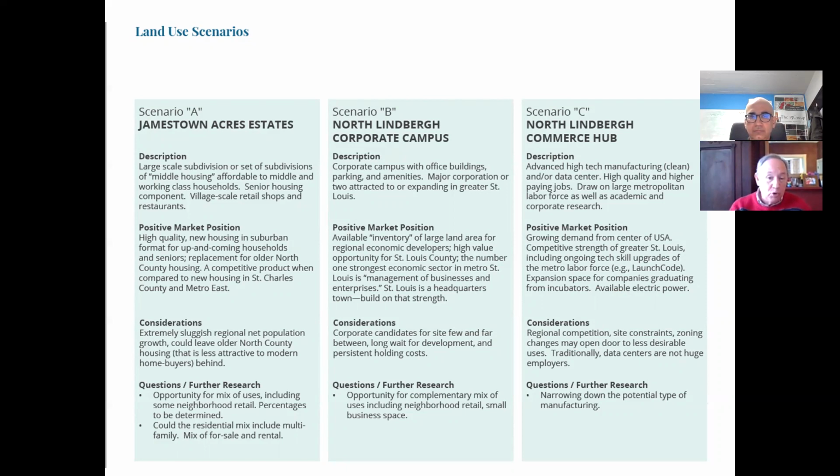Scenario B could be just a corporate campus. It's a lot of property. We have corporate campuses here in the region. Think Bayer, Monsanto, or Ameren, or Emerson in Ferguson. They have a lot of property. These are big companies, Fortune 500 and Fortune 1000 companies.